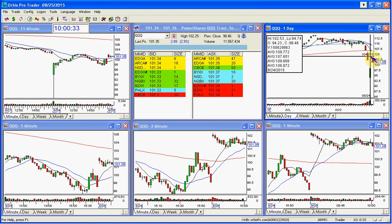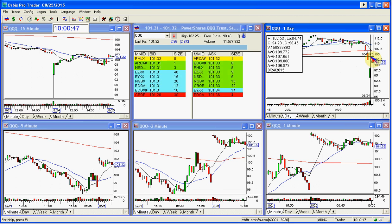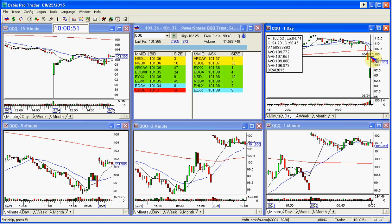In fact, right now I'm looking at the volume here. I didn't even look at that. Look at that. That number, you can't fathom the amount of the number. 150,829,863 was the volume that was in the market yesterday.